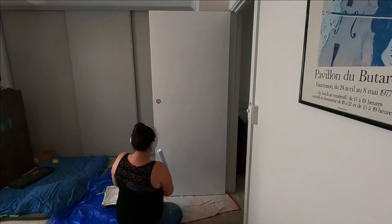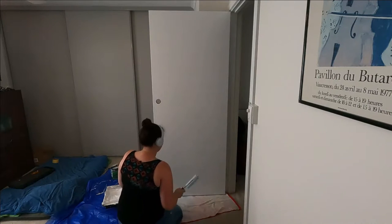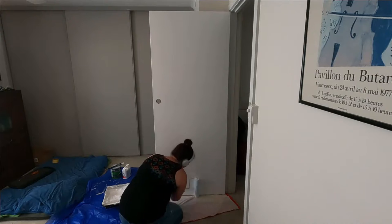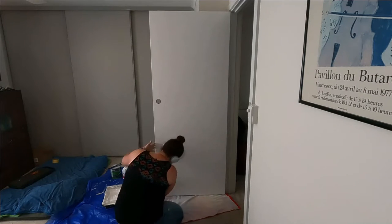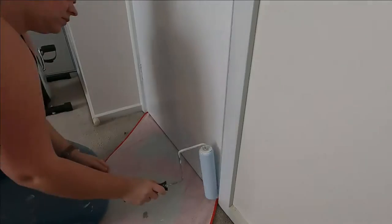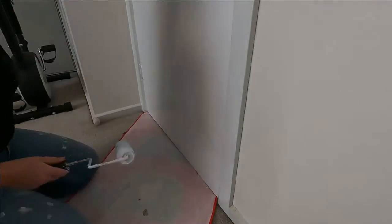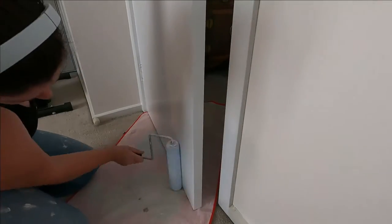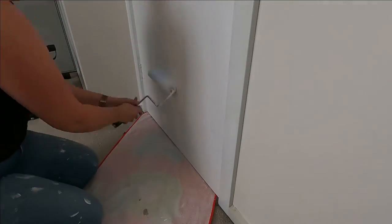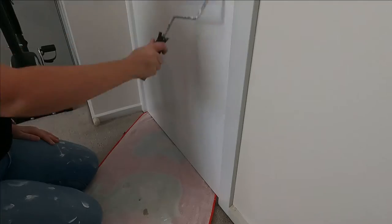And as you can see, it's a very sort of warm white on the walls, which I quite like. I'm trying to bring some warmth into this room because everything was very white, gray and cold when we moved in, except the carpets, which were beige. So I'm just using the Aquanamel paint to get the door jambs and the doors done. I added in some Floetrol to minimize the paintbrush strokes and the brush roller strokes.